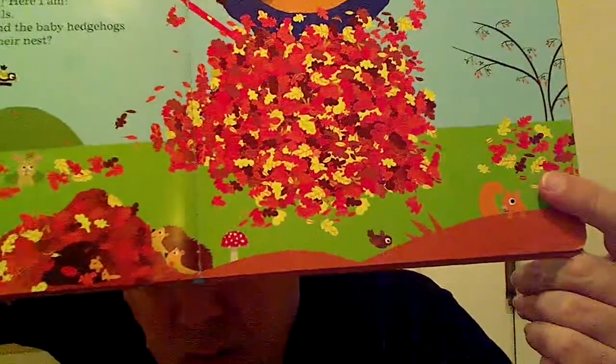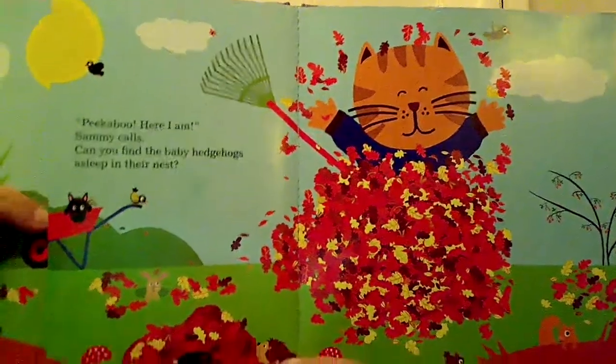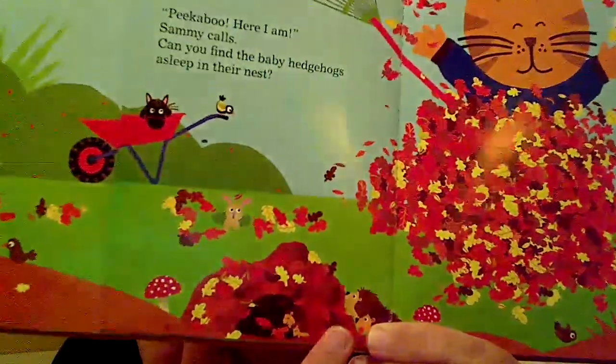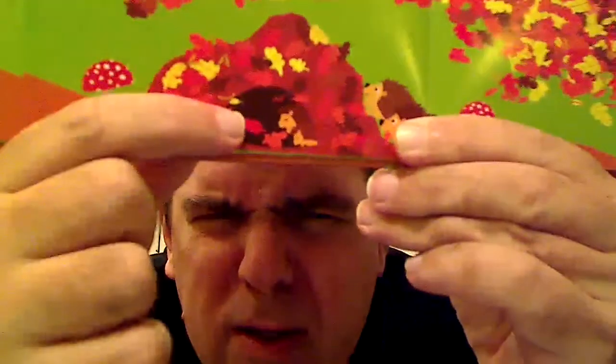Where's the baby hedgehogs asleep in their nest? Is it over here? Are they over here? Are they over here? Is this the baby? Oh, look at that. Shh, they're sleeping. Shh, don't wake up the hedgehogs. Don't wake them up.